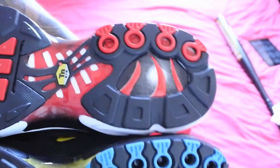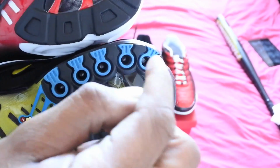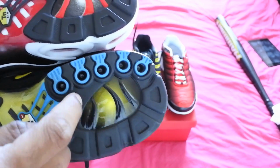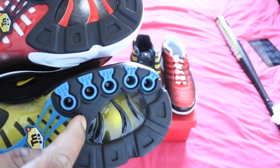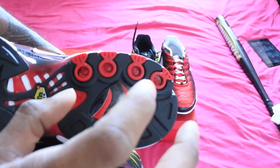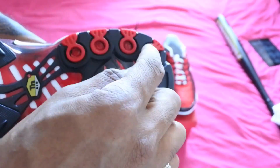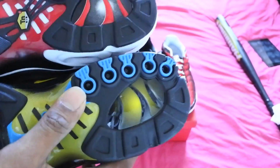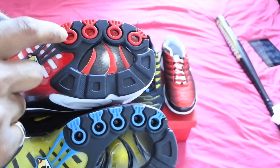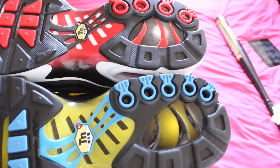The other thing is, if you turn the trainer inside out, you can see the new TNs have 1, 2, 3, 4, 5 holes at the bottom, which represents the TN tuned system. And if you look at this TN, it's got 1, 2, 3, 4. Now I had a look at that as well, and it seemed that the older TNs are coming with 1, 2, 3, 4 holes for the tune system underneath. So that's not a great way to spot it either, because that's also part of the old one. So you can see it's really hard, man. It's really difficult. It's not an easy one.